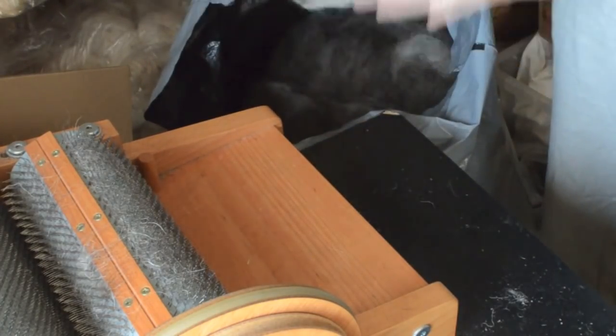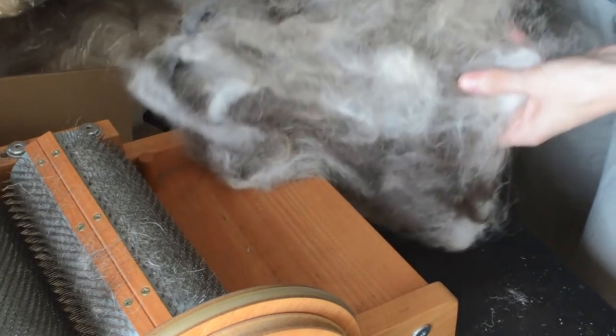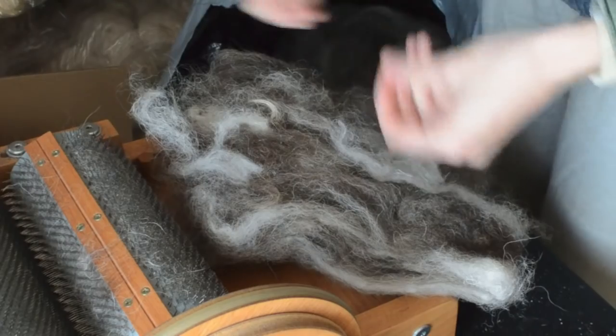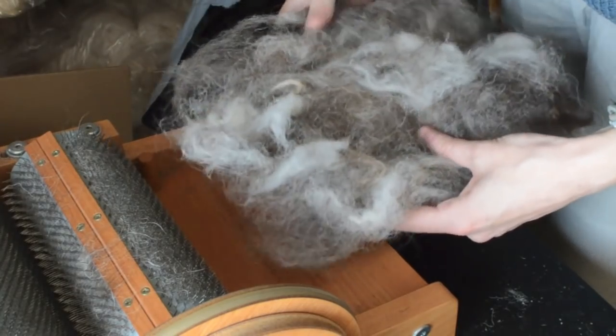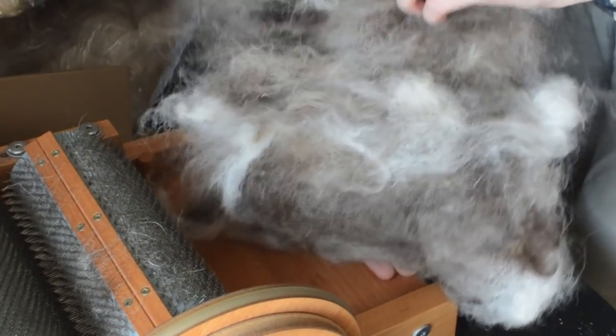fleece, which I've already carded into bats. So as you can see, these are quite roughly carded. So to start with, I just pick the fibre apart, just with my fingers, to separate out all the clumped together sections of fleece. Then I run it through the carder once, so you can see that one side is a fair bit more uniform than the other.